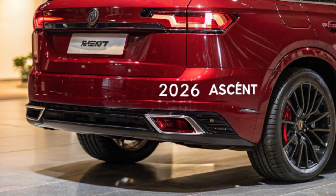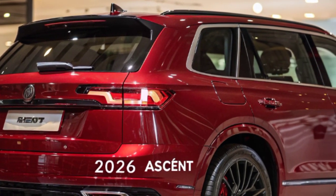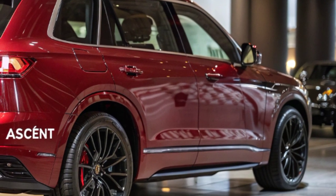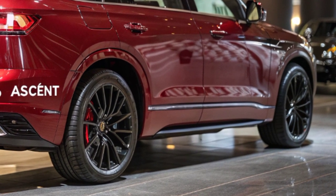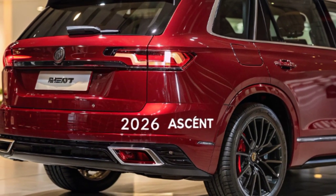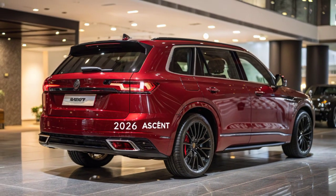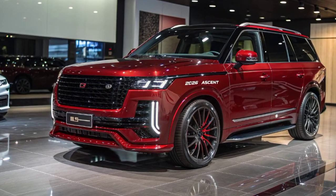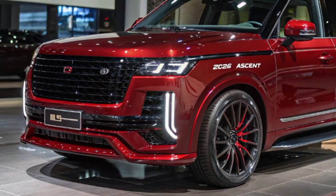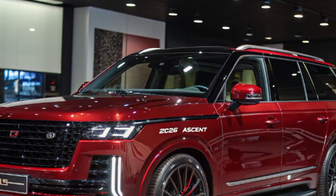Inside, the 2026 Ascent is expected to focus heavily on technology and comfort. Subaru knows its customers demand practicality, but in today's SUV market, practicality isn't enough. Buyers want technology, luxury touches, and flexibility. We anticipate that the Ascent will offer an updated infotainment system, likely with a larger screen, possibly 12.3 inches, running the latest version of Subaru's Starlink interface. Wireless Apple CarPlay and Android Auto will be standard, of course, and higher trims may even include a head-up display and a fully digital instrument cluster.